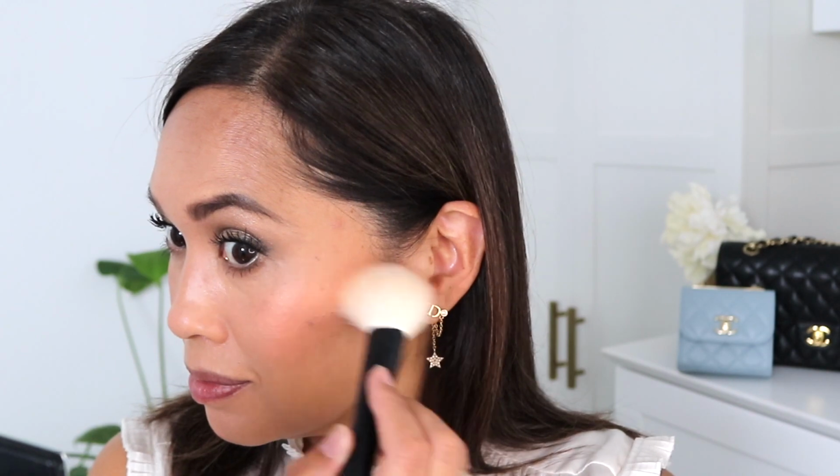More glowy than the formula for the Gucci blush. It's actually more glowy than it appears in the pan. I'm gonna add a lot more just so you can see it. Yeah, there's almost like a highlighter quality to this blush. Like a really gentle highlighter element to it.